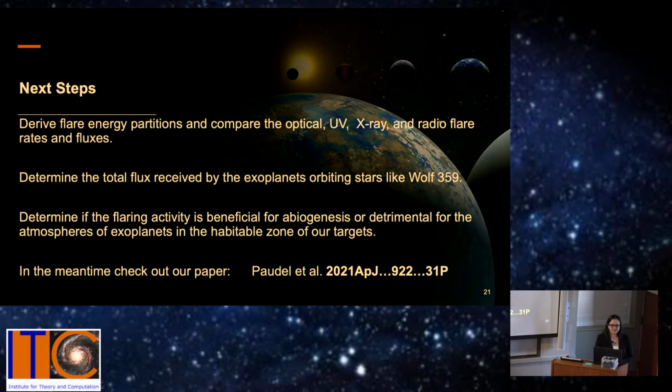We have some next steps that we need to do for these particular targets, but in the meantime, we do have a paper out on the target EV Lac, which is also an M-dwarf star and is published in ApJ. So this is about understanding planet habitability, which also starts with stellar activity. It's a multidisciplinary scientific endeavor, and we're just getting started. So thank you.